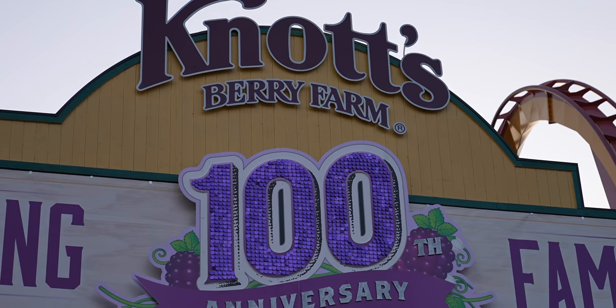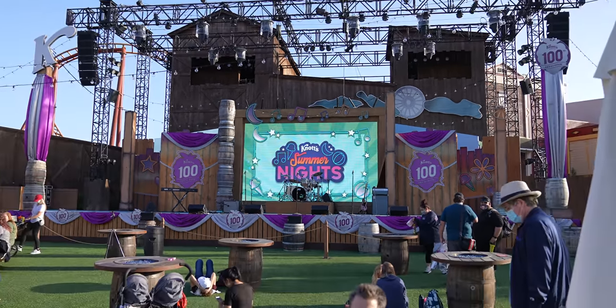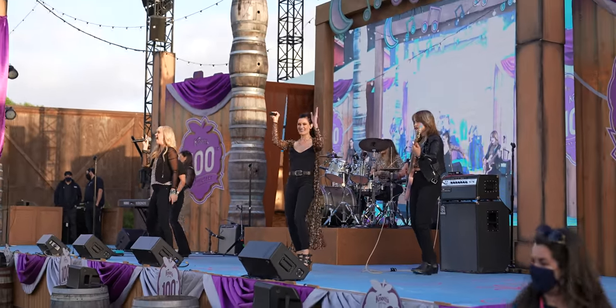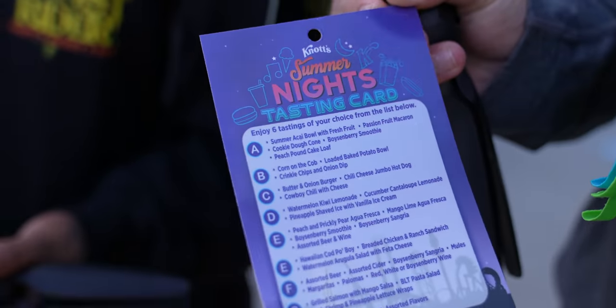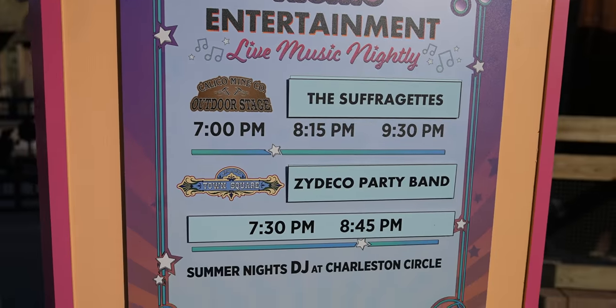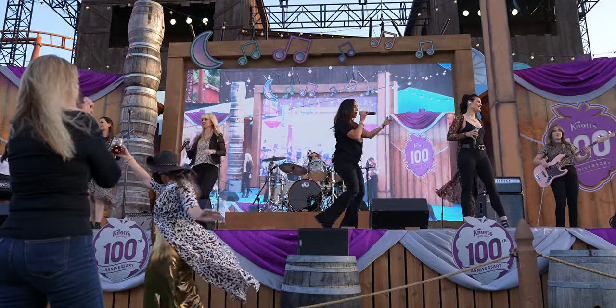Not only is it the grand reopening of Knott's Berry Farm, but it's also the return of Summer Nights. This is something Knott's does every summer. It's kind of like a block party over in the boardwalk area, and they have food booths. It's kind of like a mini Taste of Knott's in that respect. There's live entertainment, like bands on the stage, activities to do, DJs. It's just like a rocking time.